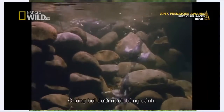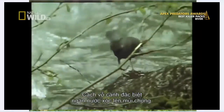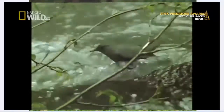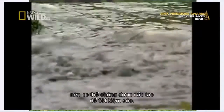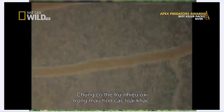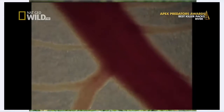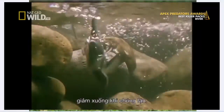They swim underwater with their wings, and special flaps stop water getting up their nasal passages. These dives drain energy, so the dipper's body is built to use it efficiently. They can store more oxygen in their blood than many other birds, and the amount of blood going to non-essential organs decreases when they dive.